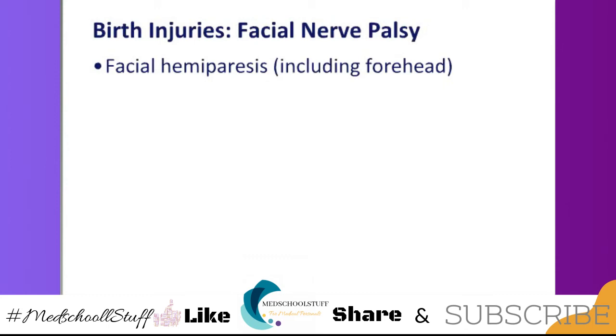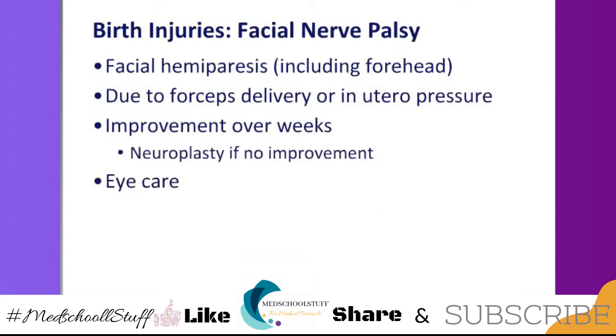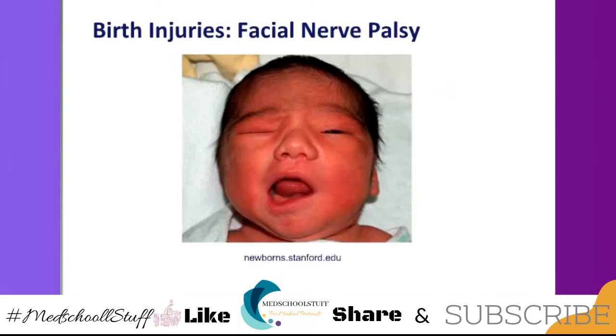Same concepts. In this case, they'll show you a picture and ask you to make the diagnosis, or they'll describe the baby and ask you to make a diagnosis. Those are the pearls. It's due to forceps delivery or in utero pressure. Again, with most of these injuries, they get better over weeks. If the eye is not closing, you may need to tape it down to protect the cornea from drying out. And again, neuroplasty if there's no recovery, and that's what it would look like. So in this case, is this a central or peripheral issue?